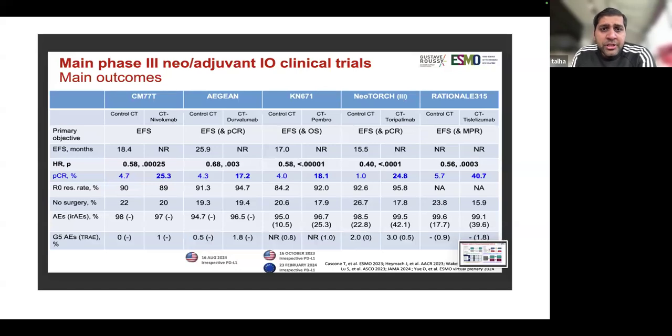So these are the main phase 3 neoadjuvant/adjuvant immunotherapy clinical trials. The important thing is the pathological complete response rate. If you see, it varies, can go up to 40% in RATIONALE-315, or at least we can say 17 to 20% pathological complete response rate, translating into the event-free survival as well as the overall survival.